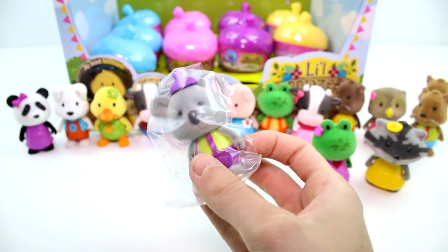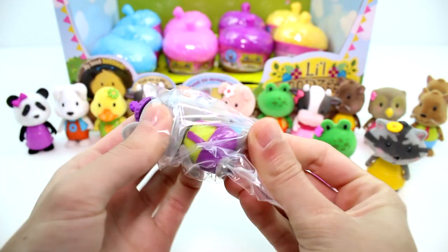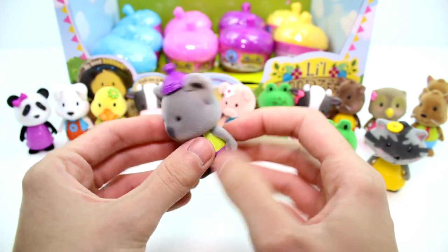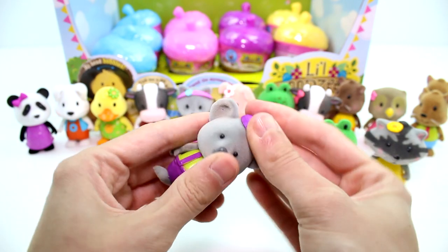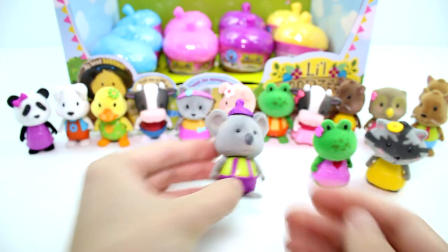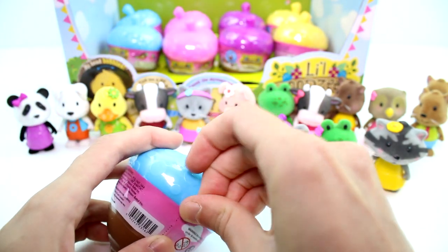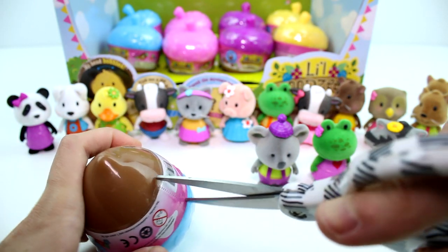Okay, we have a koala. Is it a koala? Kaya Koala? I think that might be how you say it. I'm not sure for sure. But so cute. I love his little hat. You can take the hat off, as you can with any head accessory. That's fun. I love it. Okay, let's go on to the next one. I'm still hoping for that golden acorn. Some of these I can't get open. I don't know why.